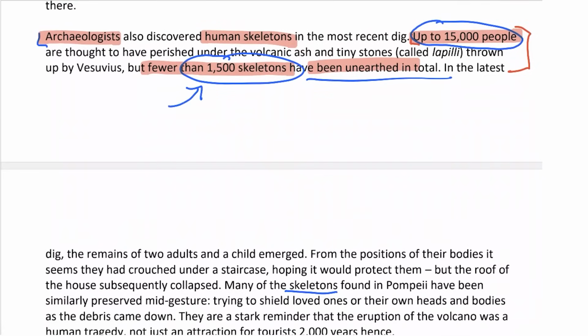By the way, here you can see that you don't have to read the whole passage in detail when you are looking for the correct answer. Just scan the passage and look for the relevant information. This makes it so much easier for you to find the correct answer fast. So, we already read the beginning of this paragraph, so let's continue reading from here.